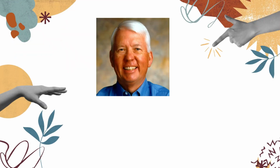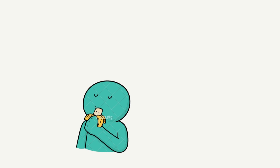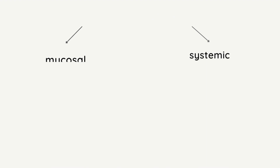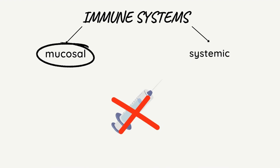In 1992, a doctor named Charles Arntzen presented a concept where vaccines can be transported into living beings by consuming transgenic plants. This is known as an edible vaccine. When this vaccine is swallowed, it stimulates two immune systems, known as mucosal and systemic, which is something injected vaccines fail to do. They do a terrible job in stimulating mucosal immune responses.